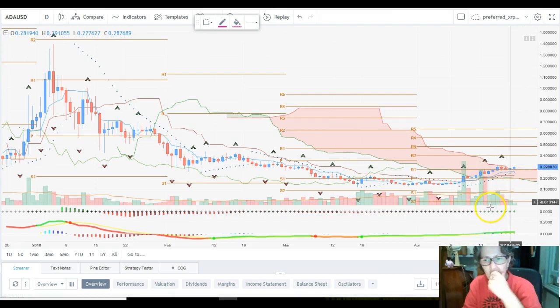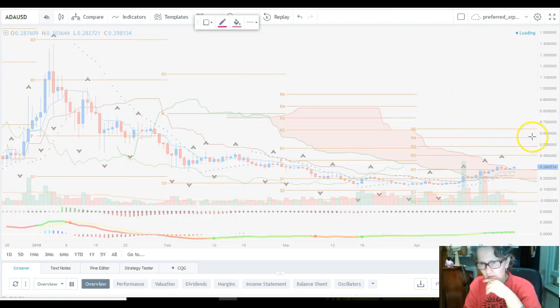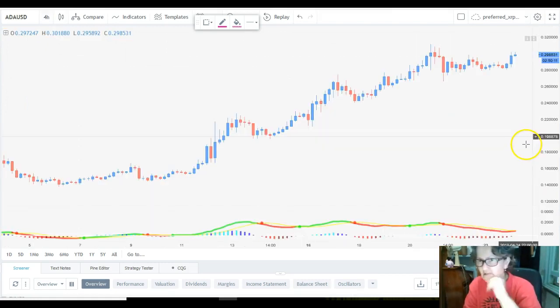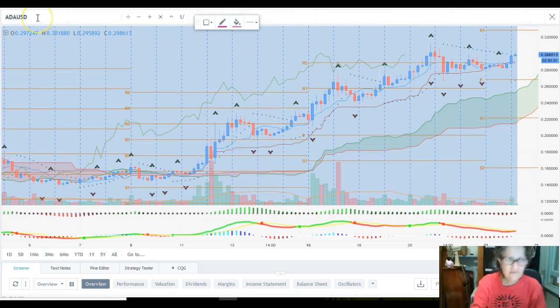So I like Cardano. It's a bit low on the volume though, but let's just have a look at that. Could run away. And another one I do like is Stellar, which has done very well lately as well. I am on the hunt for other coins where I think there's value. When I get time, I like to have a look. Let's just have a look at Stellar.